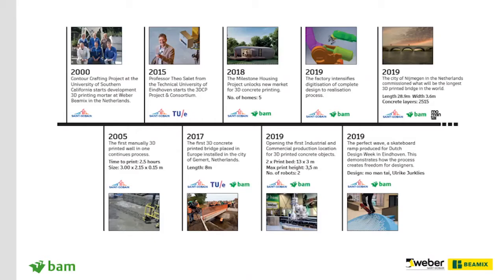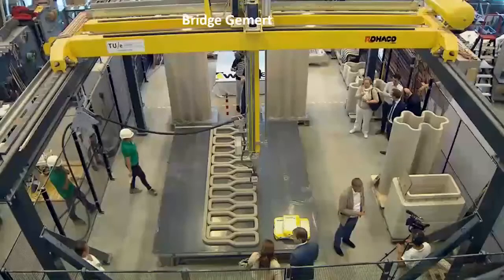2019, we opened our factory in the Netherlands. We also started to intensify our investigations into how we fully digitalize our factory setup and ordering processes. And we started a commission on the world's longest 3D concrete printed bridge, at about 30 meters long. This is the bridge in Gemert being printed.